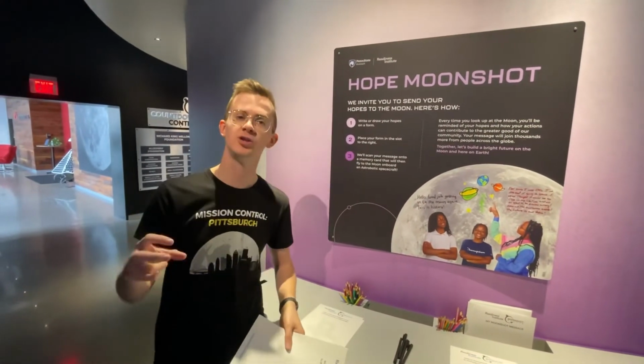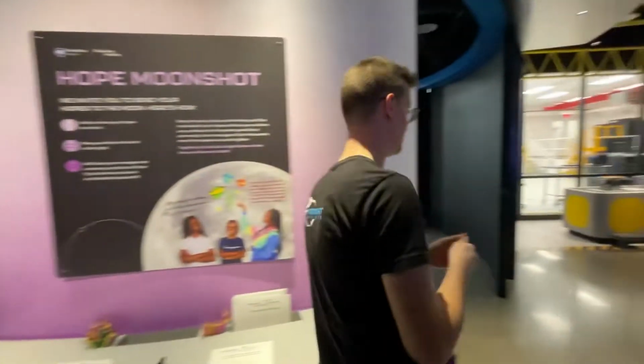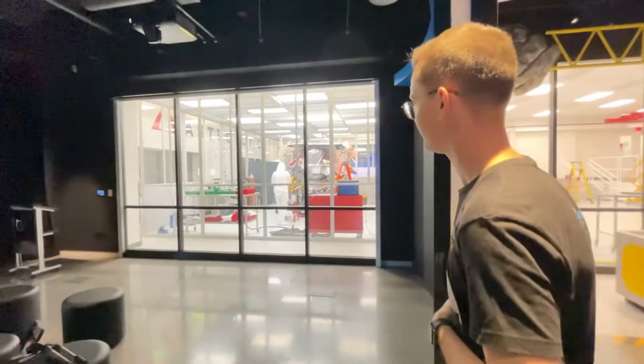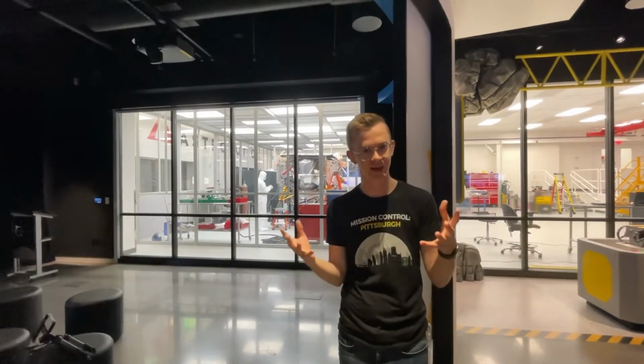We're gonna put that image on a micro SD card, and then that micro SD card is going to the moon. It's gonna go on a payload, go as cargo on board one of Astrobotic's spacecraft. And really, if you can send a message to the moon, what can't you do, right? That's the message of Moonshot Museum.